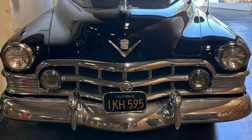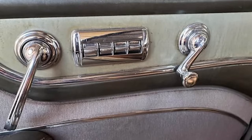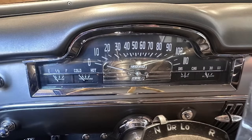Additionally, it has an iPhone plug-in feature integrated into its stock AM radio. With its sleek design and powerful engine, this 1950 Cadillac Series 62 is a beautiful classic car that is sure to turn heads.